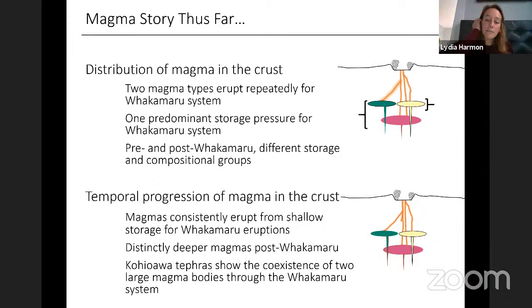And then the Kohiawa tephras show the coexistence of two large magma bodies through the Whakamaru system, which really helps put the whole reservoir in perspective, that the crust even has the ability to have two magma bodies there at the same time.